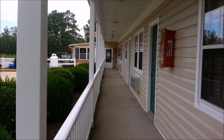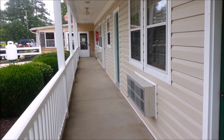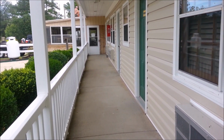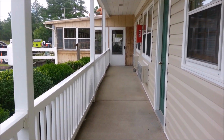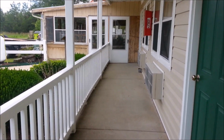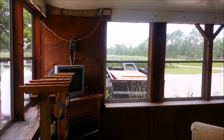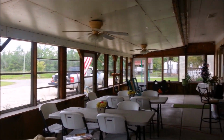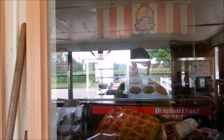This is the backside or front side, if you will, of the motel rooms. And up here is the eating area. So this is the office area and the little restaurant. They have a menu of hamburgers, hot dogs, and Hunt's Brother pizza, like I said. And hey, how bad could it be, huh?